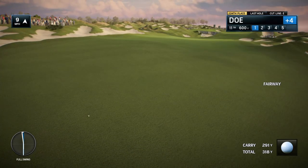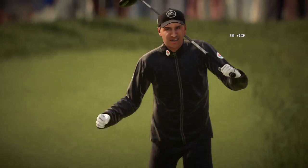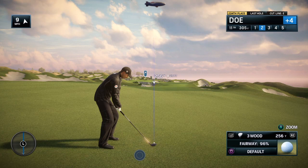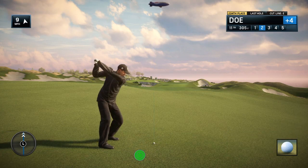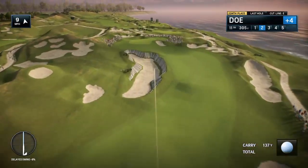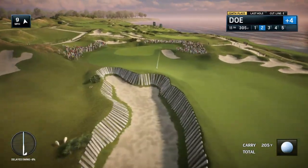Frank, that is position A. Yeah, the tee shot was like silk, Rich. Just sets up that second shot so beautifully. Second shot. That one is bunker bound, it looks like.